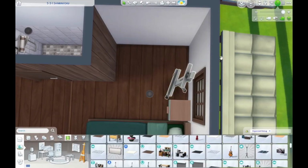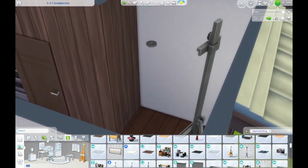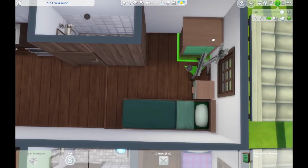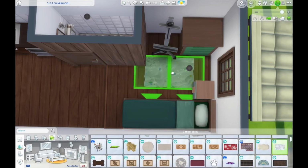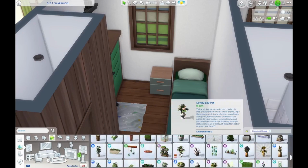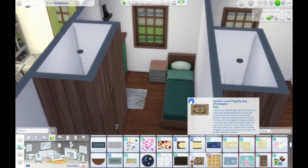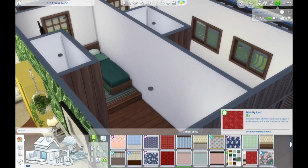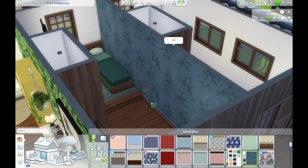They get like a TV and a single seat dining table, and I'm so sorry. They are an artist. They get an easel and this little painting area, and I think that I should have added the digital sketch pad to this apartment, but I did not, and I kind of think that they maybe could have had that in here somewhere, like maybe on the nightstand or on the dining table.